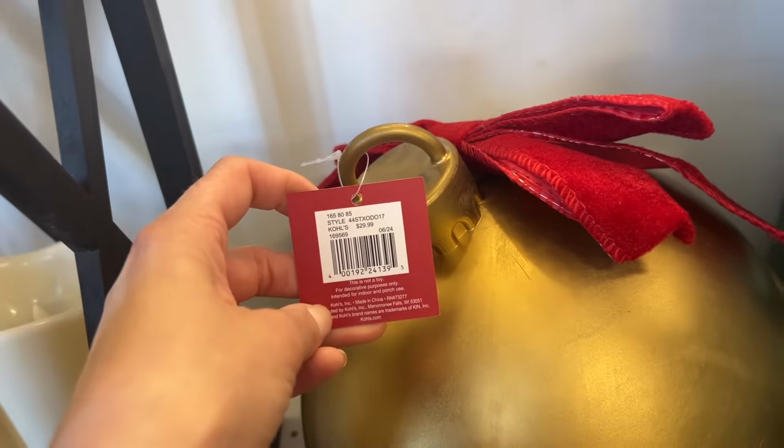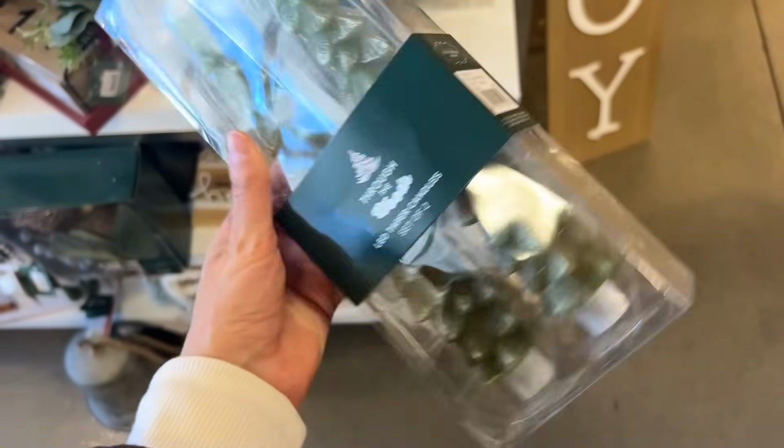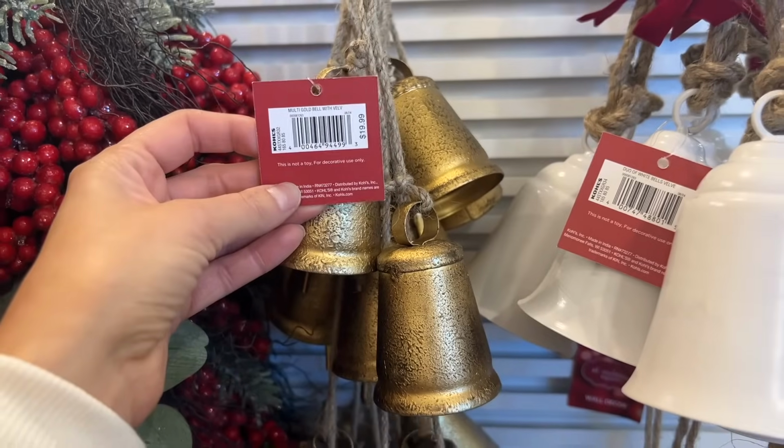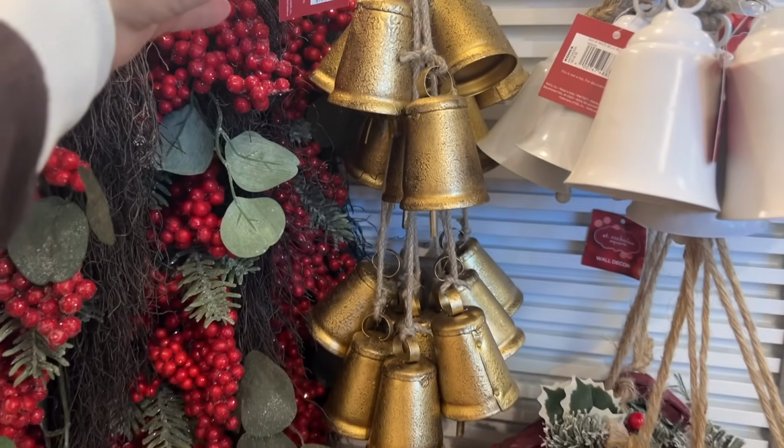And the last 2 things that I'm sharing are these battery-powered little candles that look like trees. I ended up picking these up as well. And the last thing is this little grouping of gold bells that I also really loved. Now to go back home and share with you what I got.